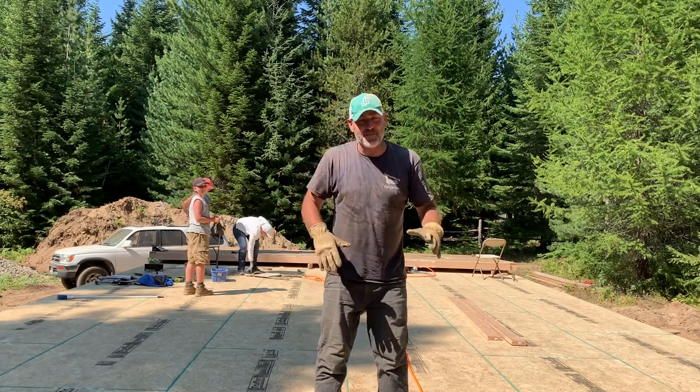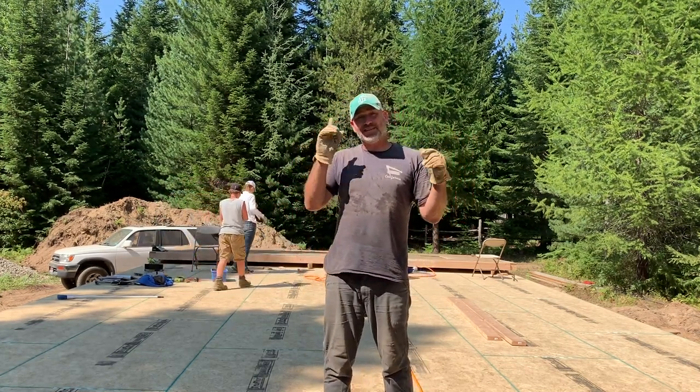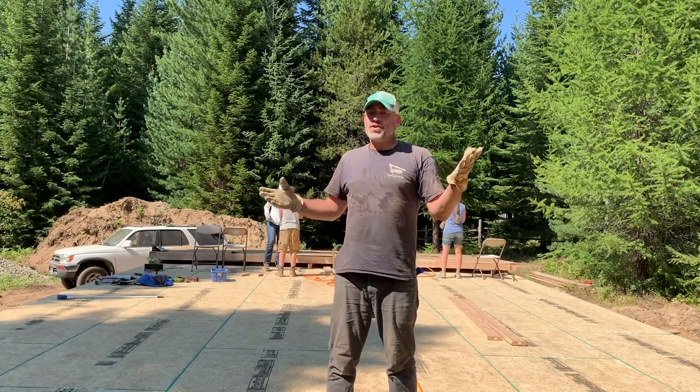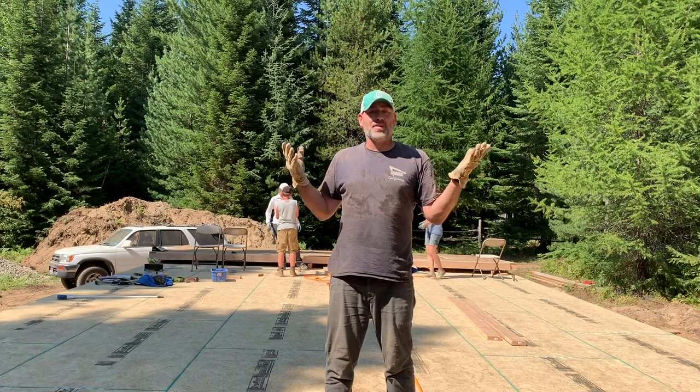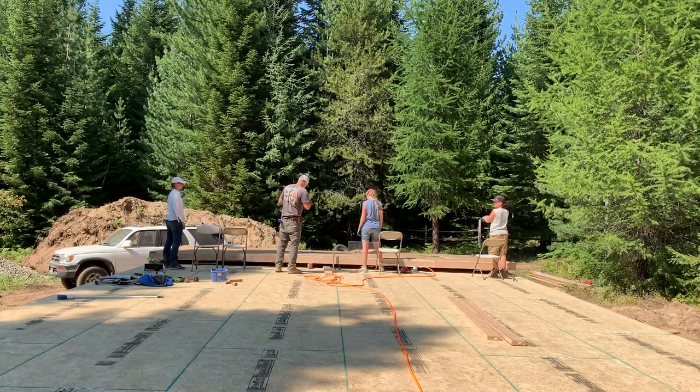Guys, it is time now. We're going to try to lift this wall. If you haven't yet voted, check out the card right up here. It should come across the screen right there. You can say whether or not you think we'll be able to lift it. Let's go find out. Be careful of your toes.